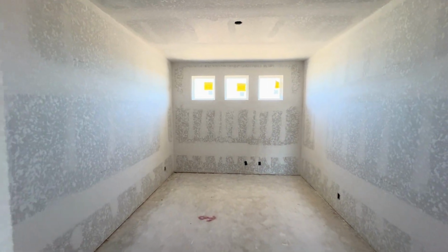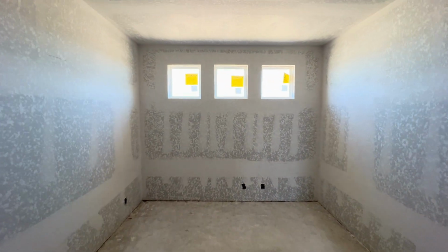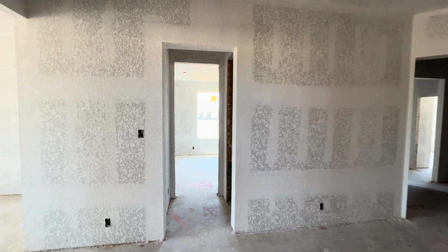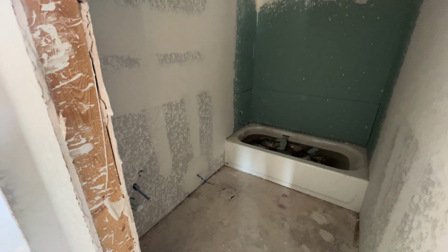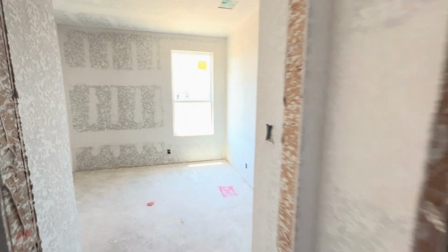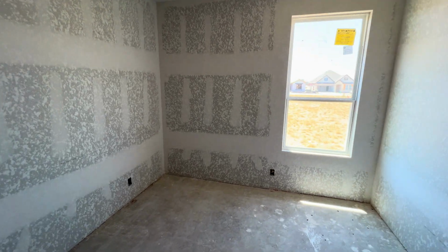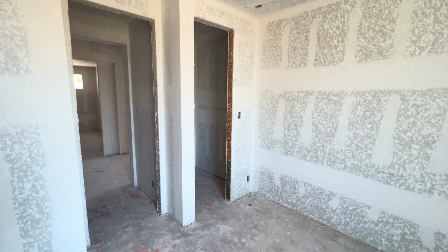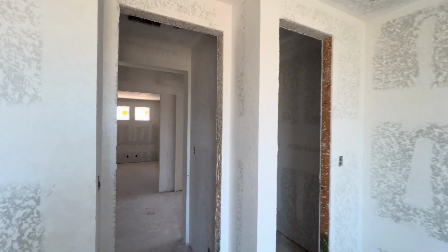We've got the study here, got some picture windows again, 3 up top, which is really cool. Very spacious study here. We've got 1 bedroom with almost its own ensuite here. This is going to be the bathroom that everybody else in the house is going to use, with a tub shower. But it's kind of like the own personal bathroom of this bedroom right here. Really nicely made.